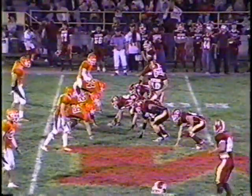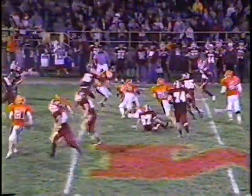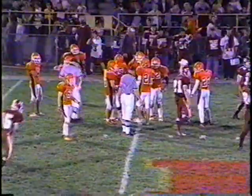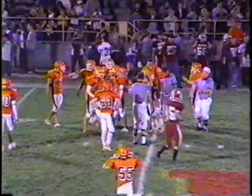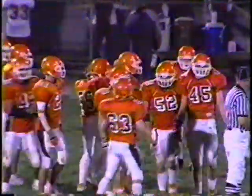So 2nd down and 8 for Meigs at the Buckeye 47. Collins running the option, and he's tied up, taken down at the 45. Picks up 2 yards. Josh Hobson on the tackle for the Buckeyes, and once again they spread us out a little bit, try to run the option, and we did a good job that time covering it.